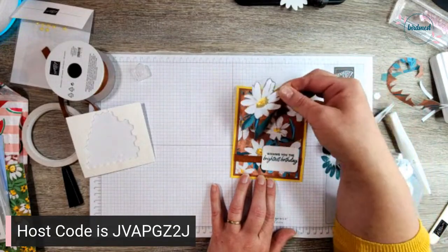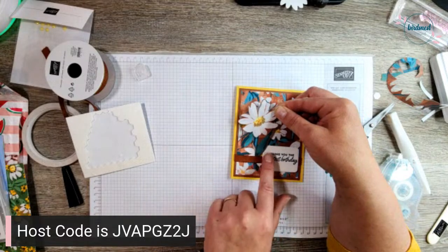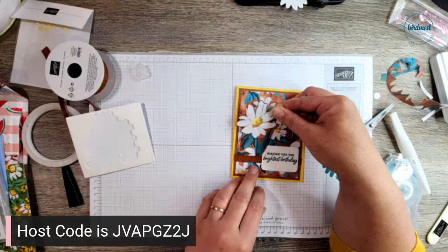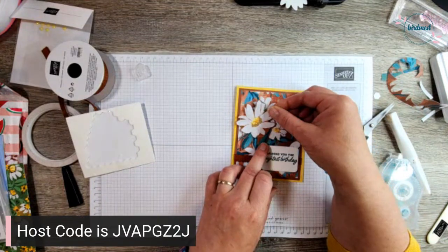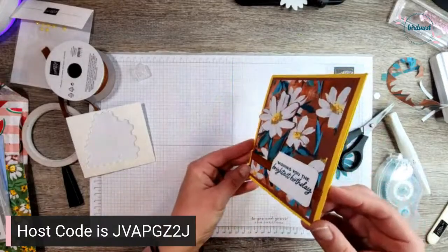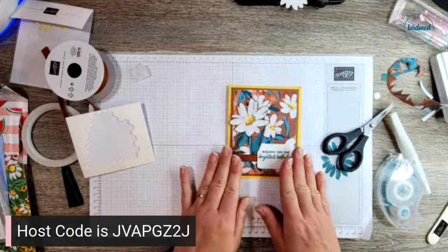Okay, so we've got this piece here. This piece now is going to get slid. I'm going to put that stem underneath. And then look at how cute that looks with the leaf just popping over. That was total accident, but I like the way that worked. So we're going to push that down there. Now we can see that we have that extra dimension popped up. We've got these other daisies in behind.